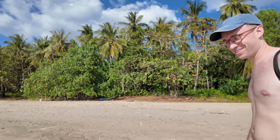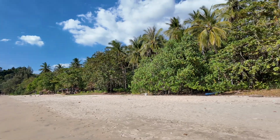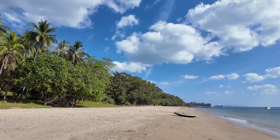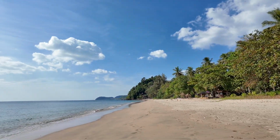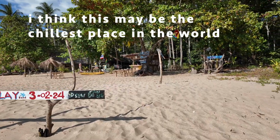Walking down the beach here on Koh Jum. What's this beach called? I'm not sure. There's nobody out here. It's super private. And we're going to get a drink. Have this cute little beach bar.